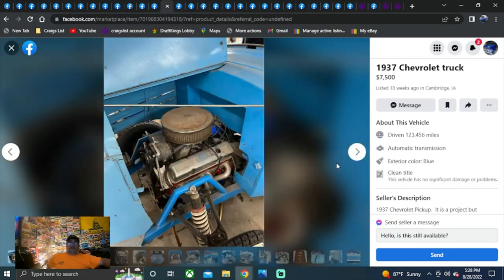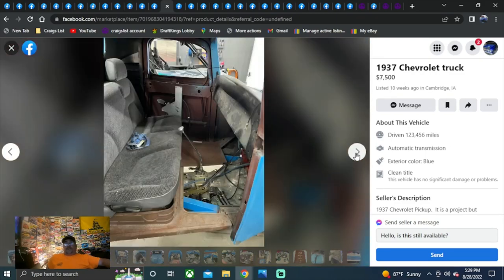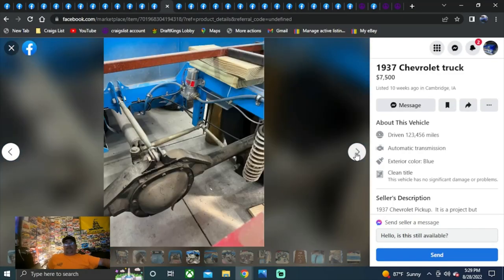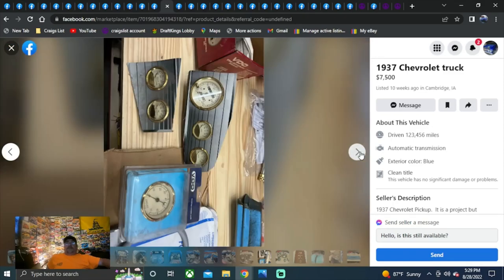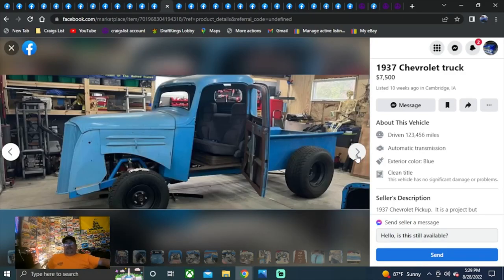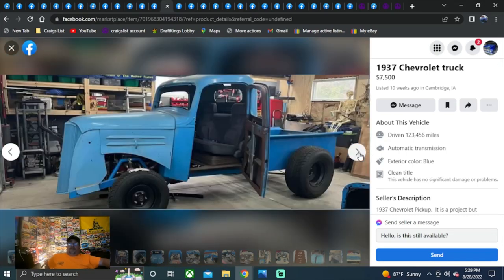On to another one. The 1937 Chevrolet truck here, $7,500. Listed 10 weeks ago in Iowa. This one don't look bad, man. Suicided the doors. It would have been cooler if you had put them fenders back on, because he's actually got the fenders with this. So again, I say that a lot. These guys trying to get big money. He's got 2x4s holding this bed up on here. So you got to put them back together. I get that you lose interest, but you're trying to get that money back that you got in it. $7,500. Actually, this doesn't look like a bad deal. It does say clear title. I don't like the shaved up firewall, but that's me. Just need to put more back together.